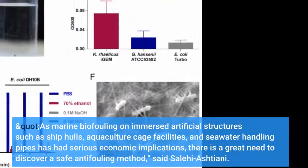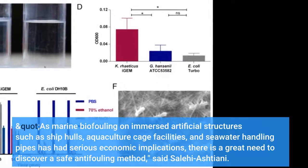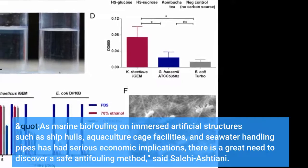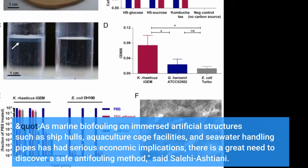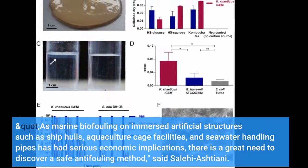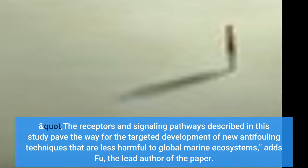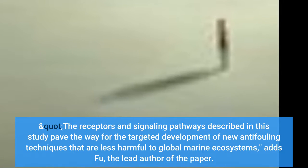As marine biofouling on immersed artificial structures such as ship hulls, aquaculture cage facilities, and seawater handling pipes has had serious economic implications, there is a great need to discover a safe anti-fouling method, said Salehi Ashtiani. The receptors and signaling pathways described in this study pave the way for the targeted development of new anti-fouling techniques that are less harmful to global marine ecosystems, adds Fu, the lead author of the paper.